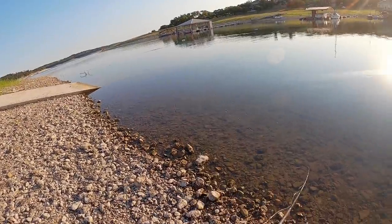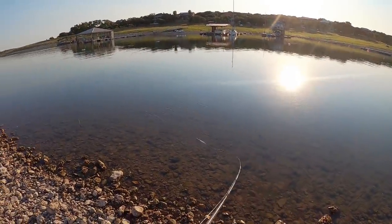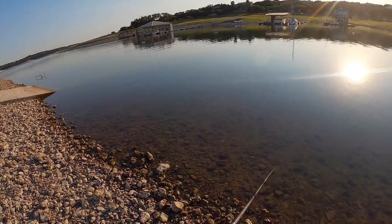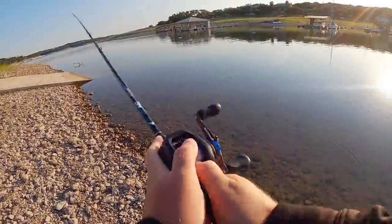That bird just squealed on us. Oh, I just had another one hit it. He came up and grabbed it, but I missed him. Just had a hit right there, dudes. Will he come back for it?